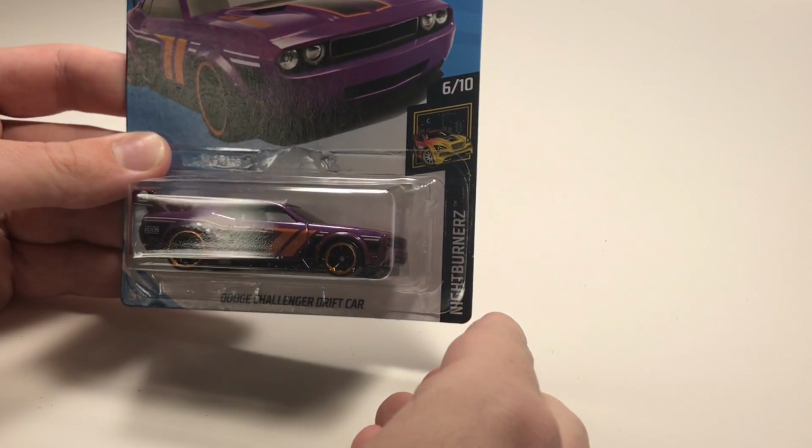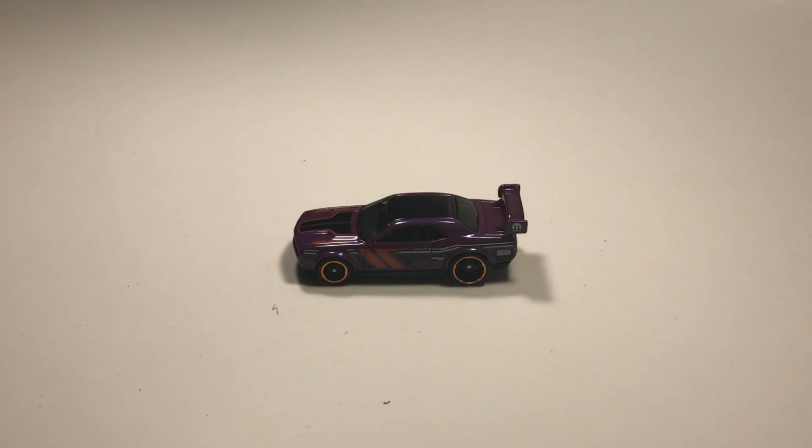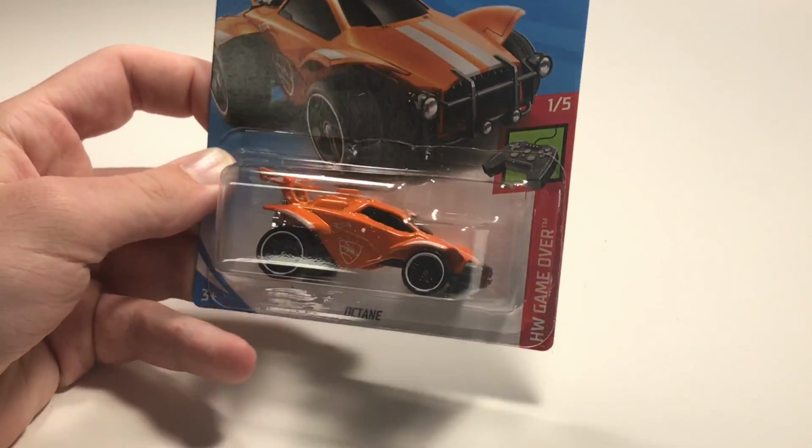Next up, we've got a Dodge Challenger drift car in purple. Again, who could have guessed it? The only color this car seems to come out in. Hey, it looks cool. Dodge Charger drift cars. It's got a big wing. I loved them as a kid, so I'll love them now. Why not? Next up, we've got Octane from Rocket League in orange.